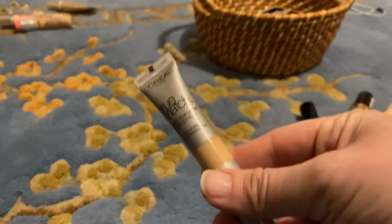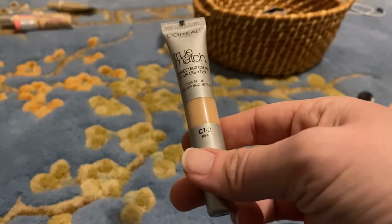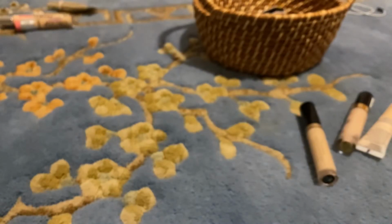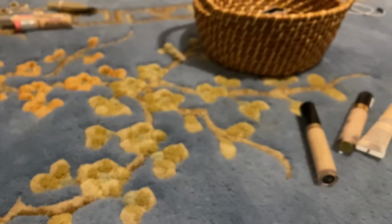The next one I have is this L'Oreal True Match Corrector Cream. And this one's in the shade C1-2, Pale or Fair. I was reading the wrong side. Ha! And it is a squeezy tube.